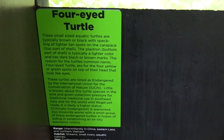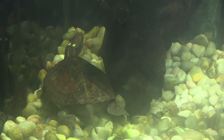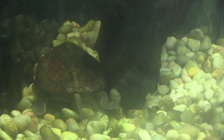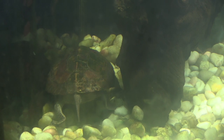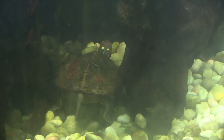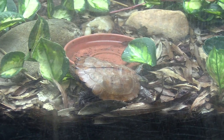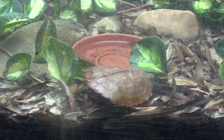Interesting, got a four-eyed turtle. You can see on the top of his head, looks like he's got a set of eyes, but then he has his regular eyes. There's where he got his name. Looks like he's got four of them. And we got a black-breasted leaf turtle. So this guy here, outside this tank is very scratched up.